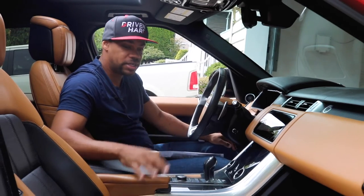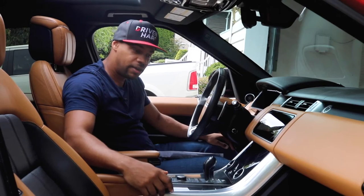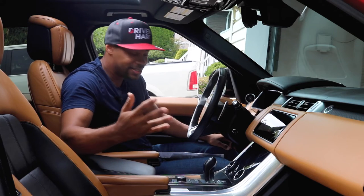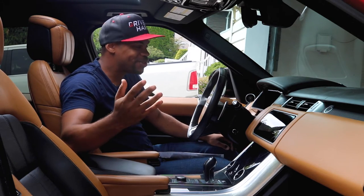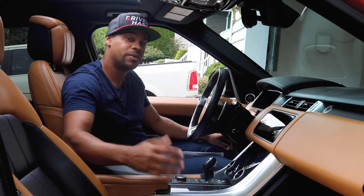But some of you might not be driving as many kilometers, or you might just have an on-road Range Rover. But it's your decision, it's okay. Wear and tear might be a lot less, and that's totally cool.